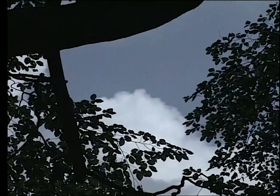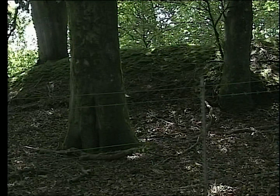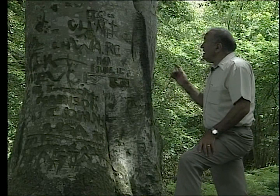As we're walking along the boundary again, you start to see mounds appearing on the side. These are actually revetments where aircraft were put in for protection from strafing of enemy aircraft in the area. And just as we saw the 152 Squadron carving in the tree at the revetments further over in the woods, this set of carvings is not RAF, but USAAF.